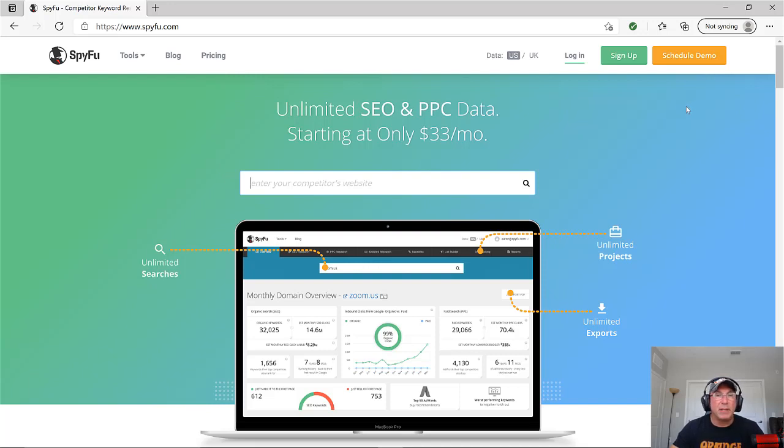It doesn't matter to me whether you use SpyFu or any other. It's just the tool that I use to get traffic to my websites.